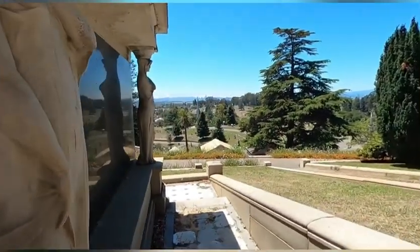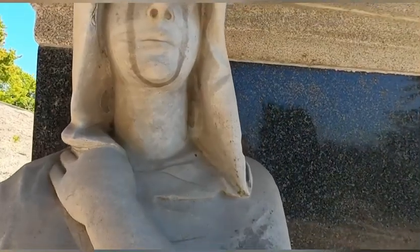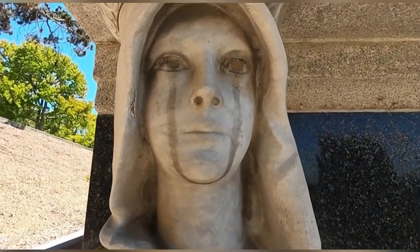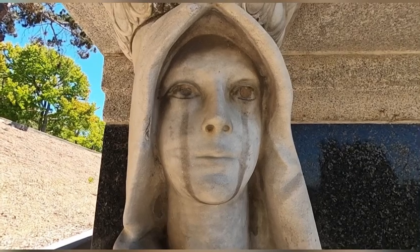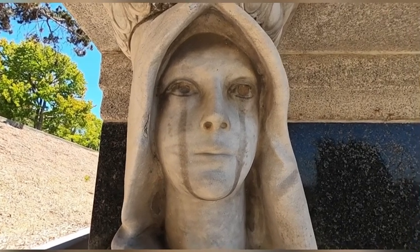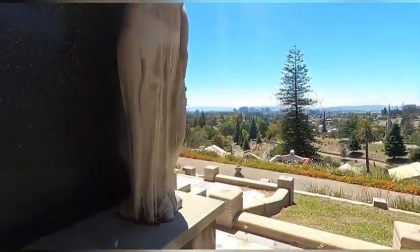I'm gonna try to find out a little bit about this family if I can. All I have is a last name. I don't have any first names to go by. That's kind of creepy. Looks like that's tears rolling down the face or something. That's odd. Wow.